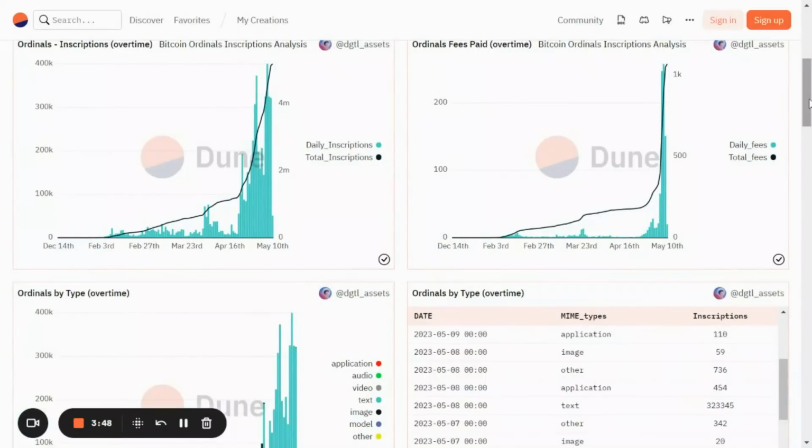But these NFTs, which have data like audio, image, text, video attached to them, began to surge. You can see here the ordinal surge of use all the way from the end of April till May here. And the inscriptions, which are like the metadata, are filling up the Bitcoin block space.